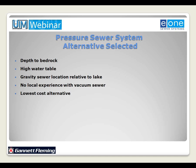Some of the factors that played into the selection process for this particular community. Depth of bedrock. If you are in the process of designing or contemplating designing a sewer system of any kind, a drive through the area where the sewers are going to be extended can usually tell the tale about the depth of rock. A lot of the homes at the Lake Wetonka community had unusually high first floor elevations relative to top of ground, with ground sloping towards the house. And through conversations with property owners, most of them ran into rock during the construction of their basement for their home.